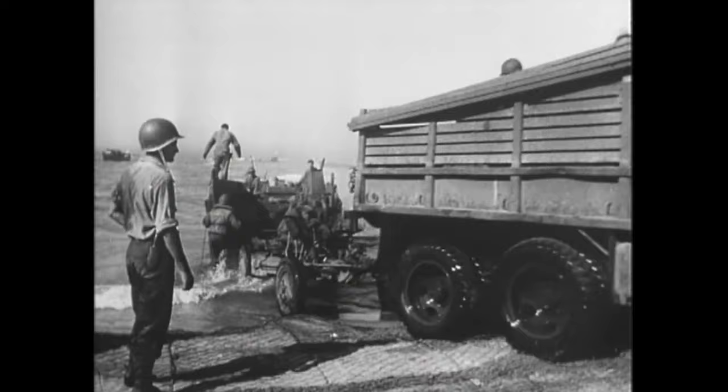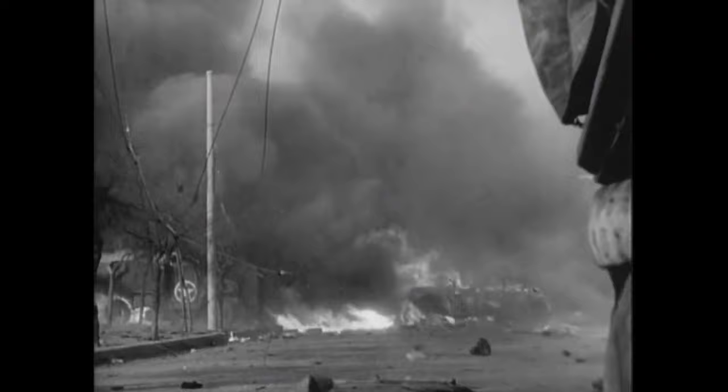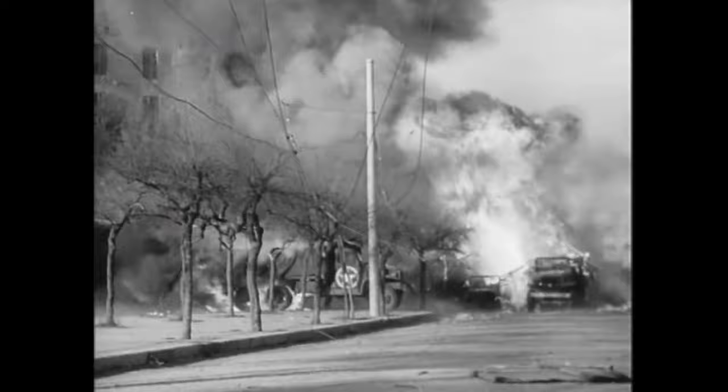The only real trouble we got that day was from the air. Damage, but they only had something like 350 planes in the whole area. We had about 2,000, so they couldn't do too much. Still, at the time, it seemed like enough.